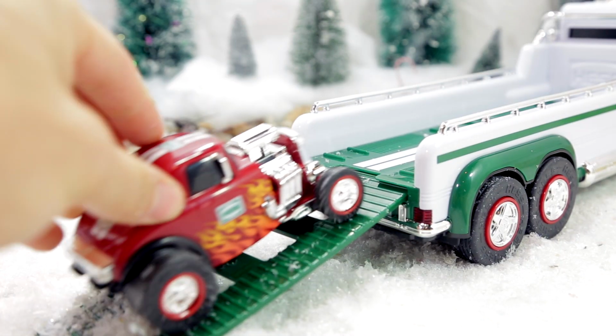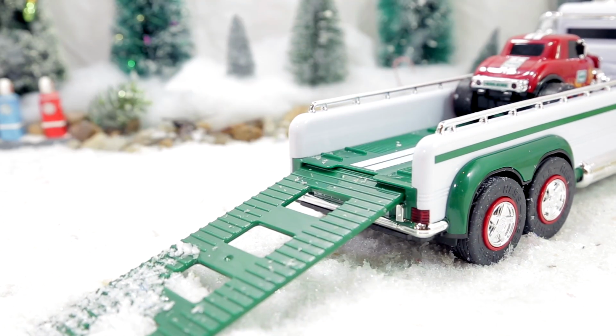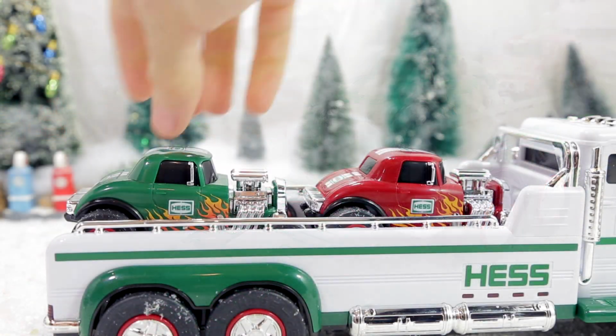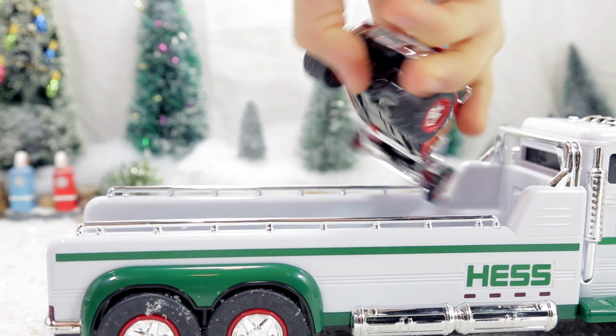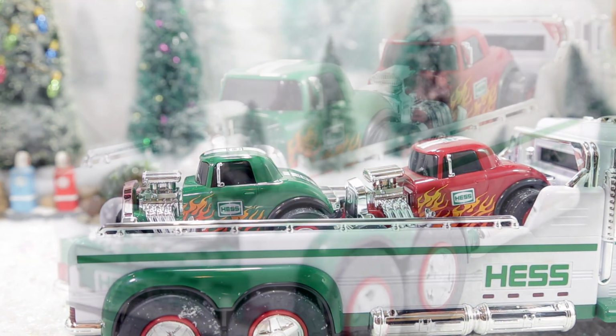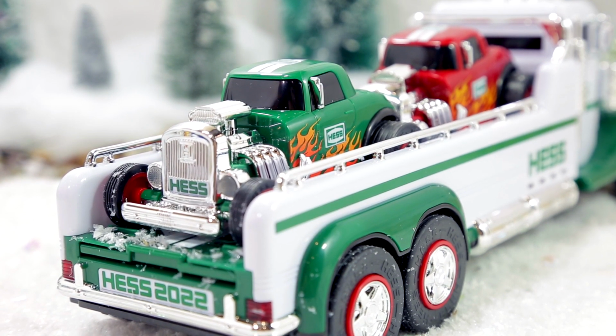The ramp lets you load your hot rods right up onto the bed of the truck, and the little grooves for the tires keep the trucks from falling out. You can flip the cars around to face backwards in the bed, which I think looks cool, but because the grooves are not designed for that, they're gonna sit a little bit funny. I would have loved to see the option to have the trucks face both ways comfortably.